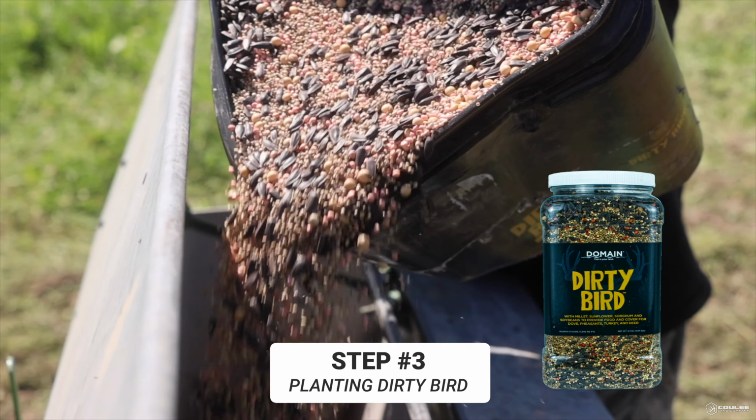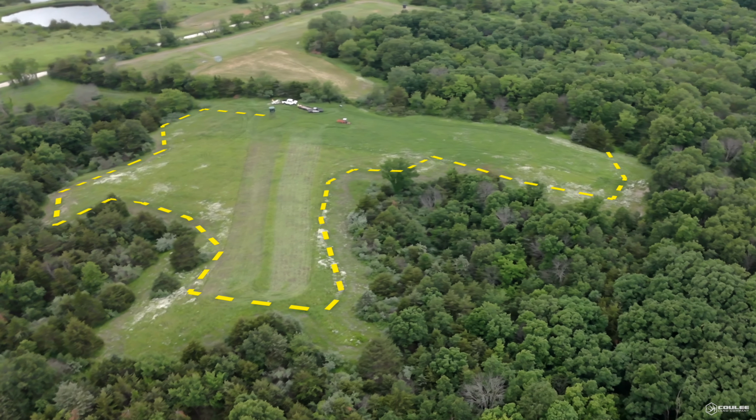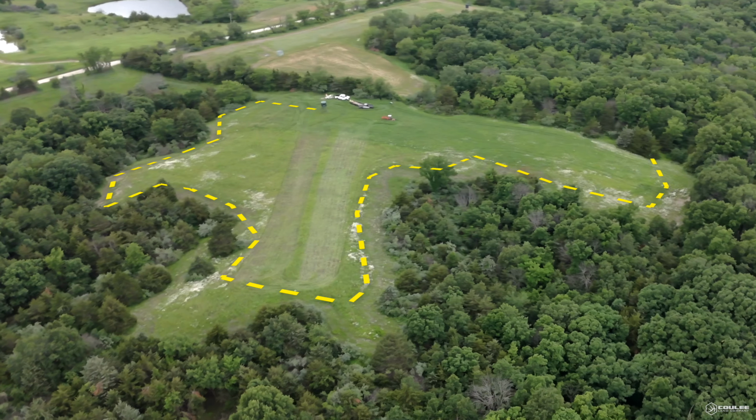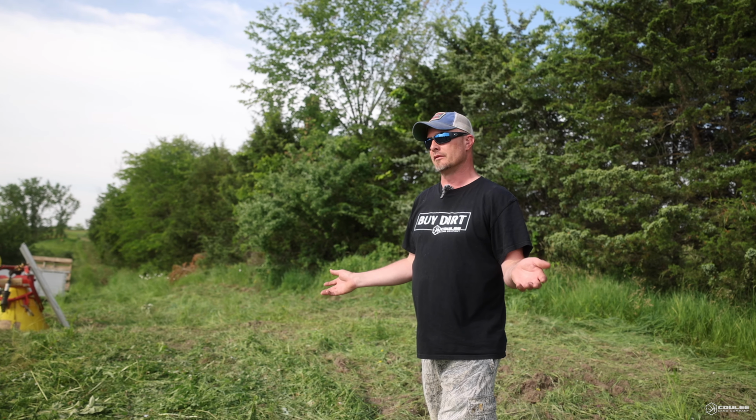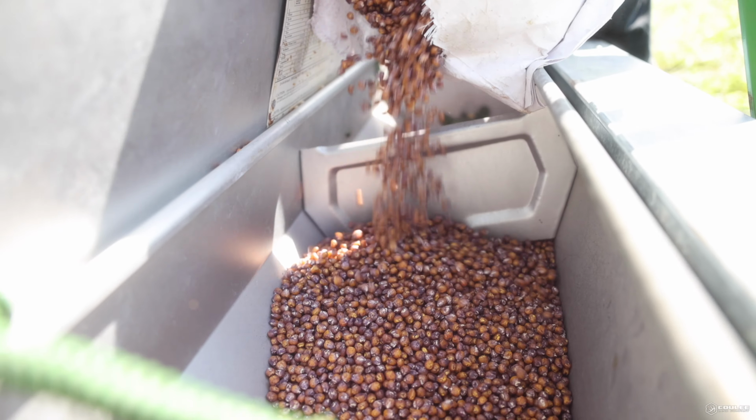So we're going to wrap Dirty Bird all the way around the outside perimeter of this food plot, which one is going to look really nice, but two is going to give the deer a soft edge to step out into. Instead of that buck standing back in the cedars, looking and listening and paying attention and smelling, he's going to step out into that Dirty Bird and look into the food plot, feel like he's got a lot more cover, and be a little bit more secure.